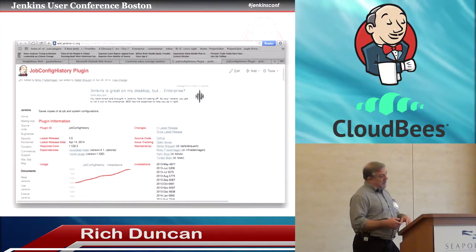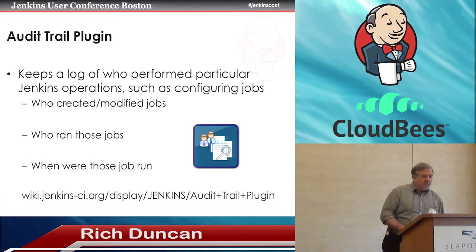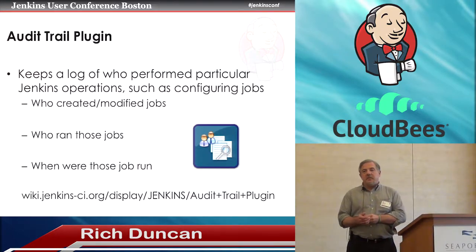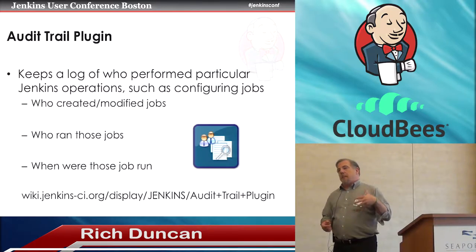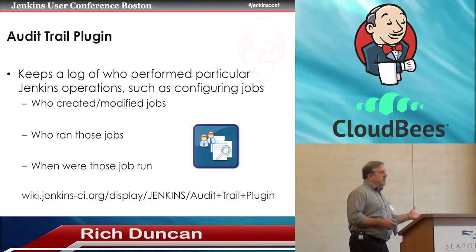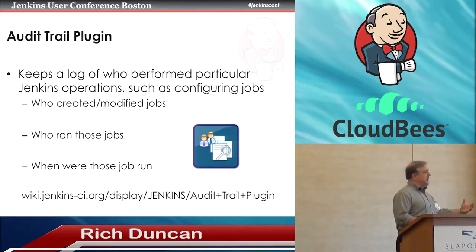Another one, you've probably all seen this or something like it, the plugin page for that. Audit Trail is another important plugin. It gives you the ability to audit the actions that happen on the Jenkins installation. So anybody who starts a job, changes the configuration of a job, deletes a job, runs a job, it all gets audited, and that's another major concern for most organizations. They have some sort of audit and traceability, and this will give you that.